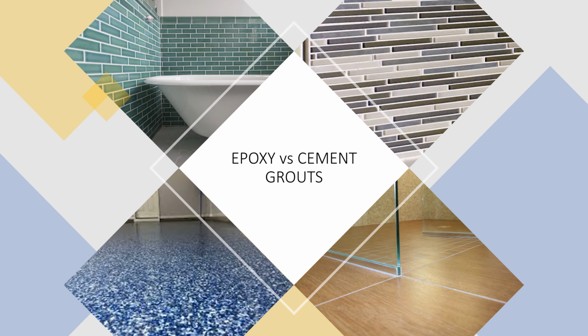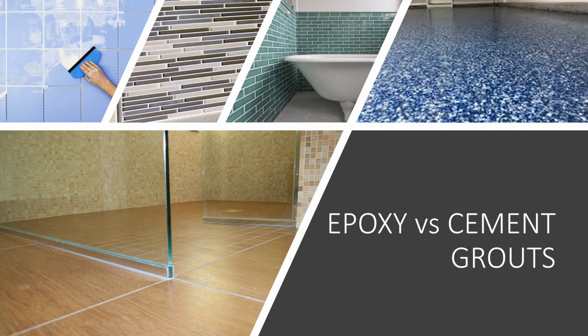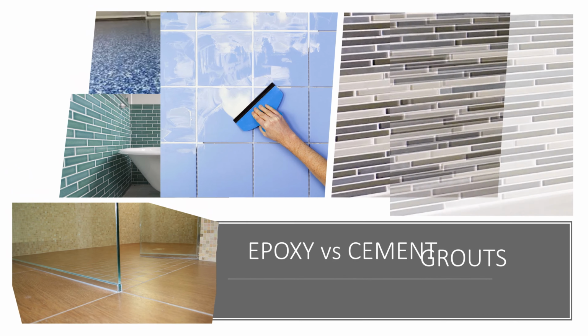Epoxy thinsets offer greater bond strength and chemical resistance than cement grouts. Although it has plenty of benefits, epoxy grout is more difficult to work with than regular grout. It also tends to look like plastic, which may not be good looking.